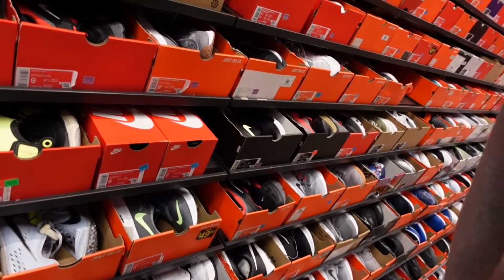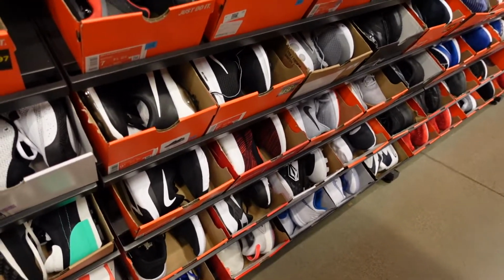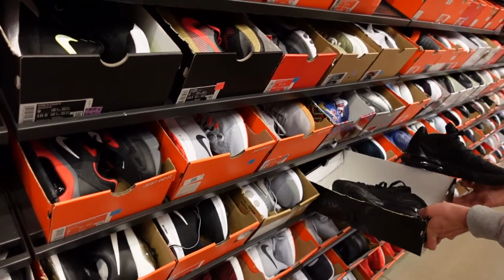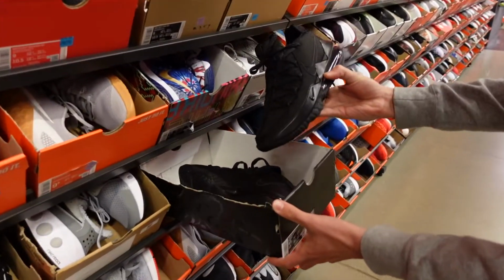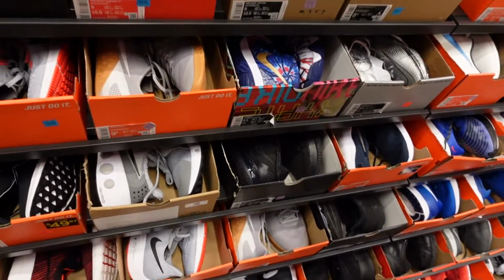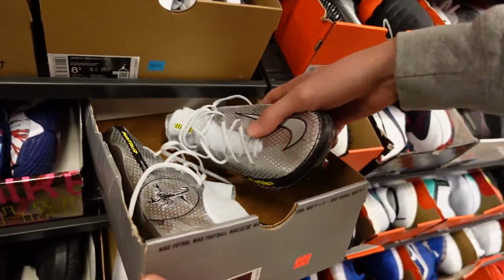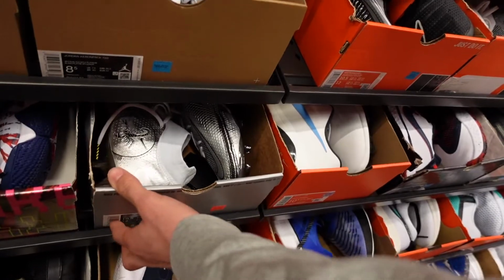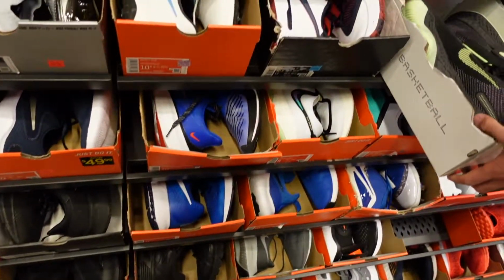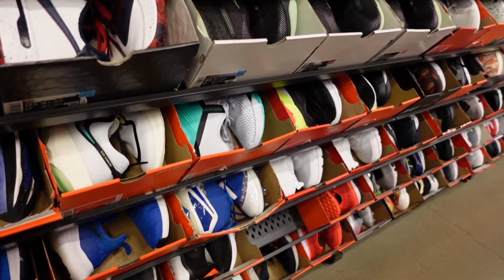Any steals or deals? I don't really see much here. One LeBron. All black. 120. I would honestly wait for the extra 20 or 30% off for a lot of this stuff. Phantom cleats, 209. Just regular basketball, not much in there.